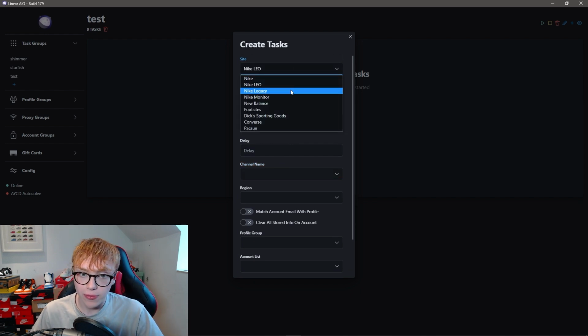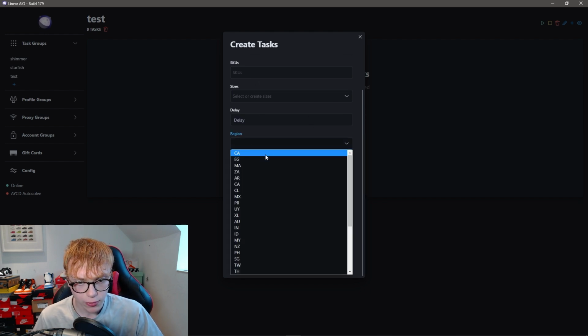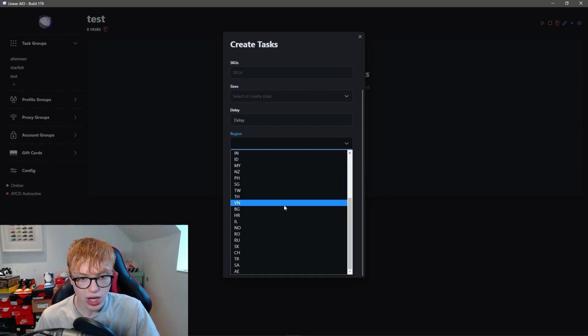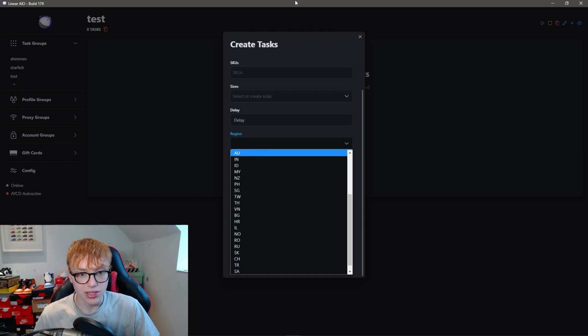And then moving down from there, you have Nike Legacy. So again, Nike Legacy requires Nike monitor tasks to function, and this is just kind of older regions. If a region uses Foot Locker old region, it probably has a Nike Legacy region. So here we go. There's no GB or anything. These are just like Malaysia, Vietnam, Philippines, Singapore, stuff like that. It's just other regions that haven't updated onto the latest Nike website.